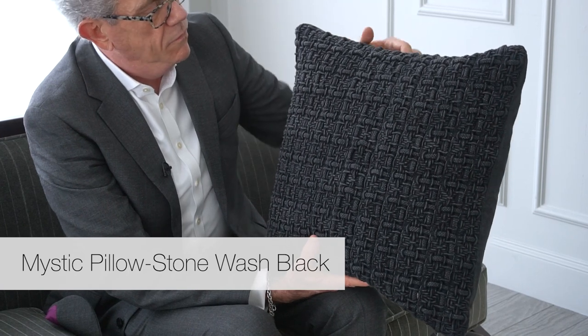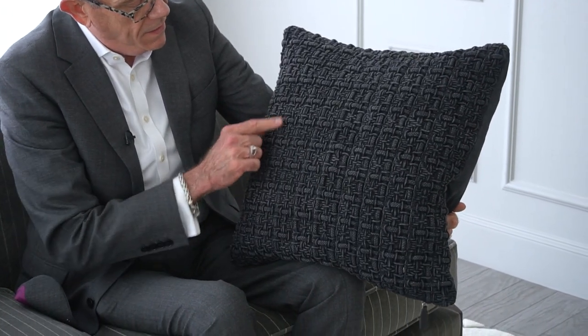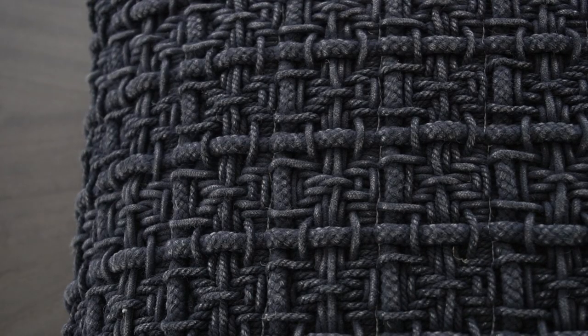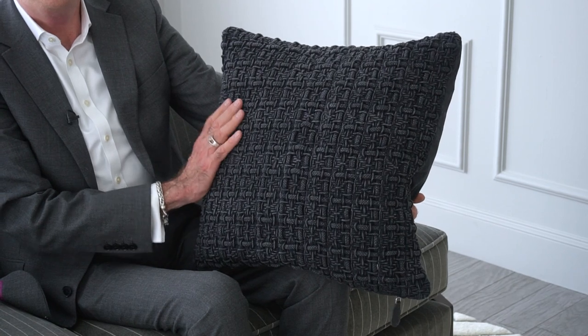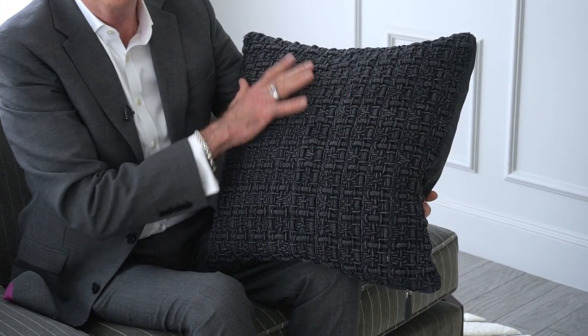This is the Mystic Pillow, and it is made from a really interesting macrame kind of strings that have been woven into this really intricate pattern that you can see on the surface of the pillow. Then the fabric in this situation is dyed black. After it's dyed black, it's stonewashed, like a pair of stonewashed jeans. So it gives these highlights of color, so it's not all just one tonality.